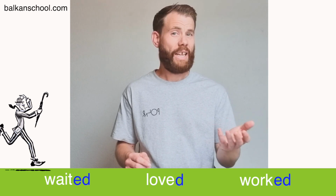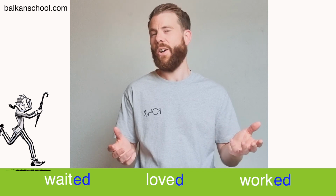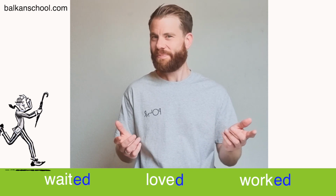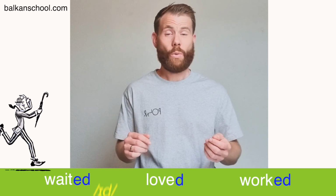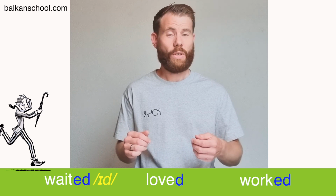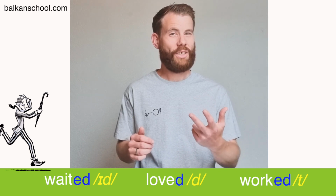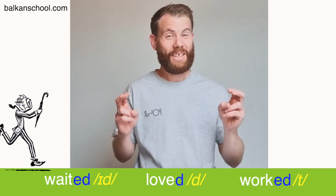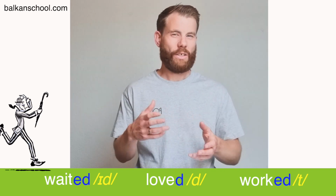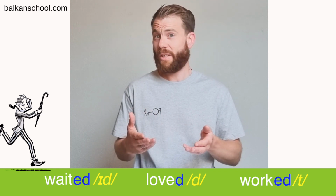Is it waited, loved, worked? No, of course not. It doesn't sound good. So how do we pronounce these words? So the first one is waited, the second one loved, and the third one worked. So you can see here we have three different pronunciations for the same two letters. In fact, the past simple is not so simple. It's quite tricky and it's difficult for a non-native speaker to decide how to pronounce these words.